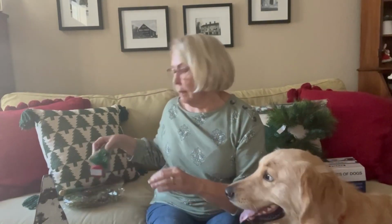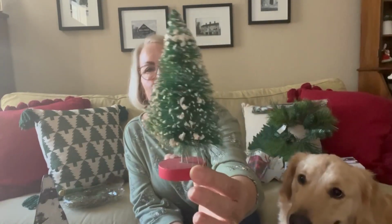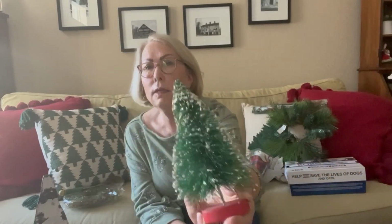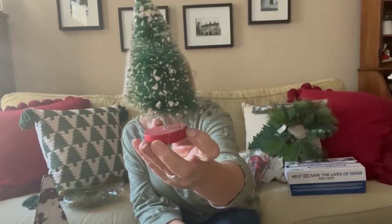And then at that same booth, they had old bottle brush trees. So this is an old one, and it was 12. And they're hard to find. You don't find old bottle brush trees very often. And they had 2. I probably should have bought 2.